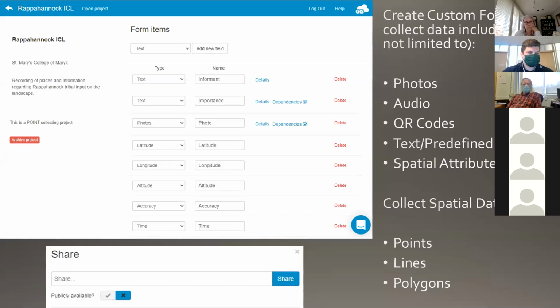To use that, you begin setting up a form for data collection. The first one I ever developed was for a project working with the Rappahannock tribe in Virginia for documenting sites and places important to the tribe's Indigenous cultural landscape. It was a basic form where I wanted to document 3 basic fields: informant, importance of the location, and to attach photos.